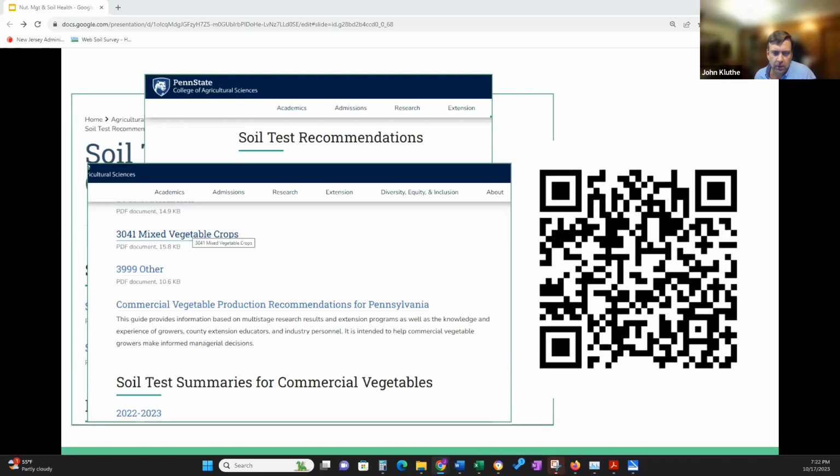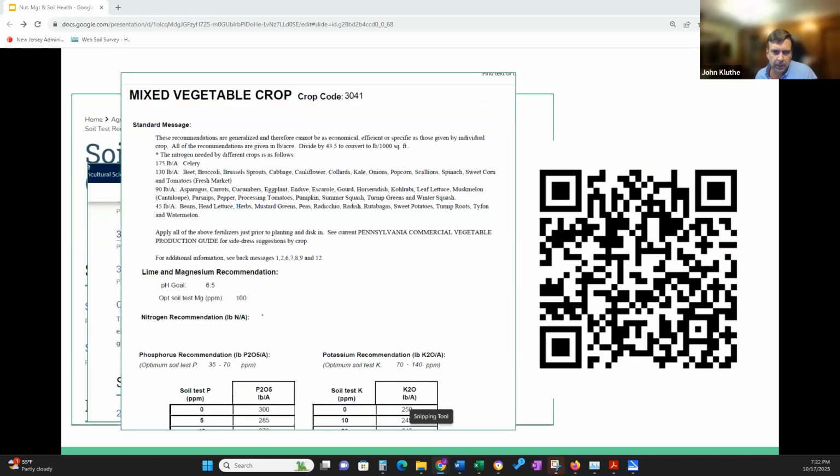Scroll two-thirds of the way down to the bottom, and you'll find this recommendation for mixed vegetable crops. It's a PDF that looks like this. And I don't know if you can tell in this screenshot, but it provides various nitrogen recommendations based on categories according to the pounds per acre. For instance, it starts at 175 pounds per acre of nitrogen required, for instance, for celery. It includes vegetable groups for 130, 90, and 45 pounds per acre of nitrogen. If you're just starting out or know that your nitrogen may be limited, then look for some early successes with the vegetables that require the least amount of nitrogen. I feel like with these sources, you'll be able to calculate your own soil nutrient needs. And if you need additional assistance, of course, you can give me a call.